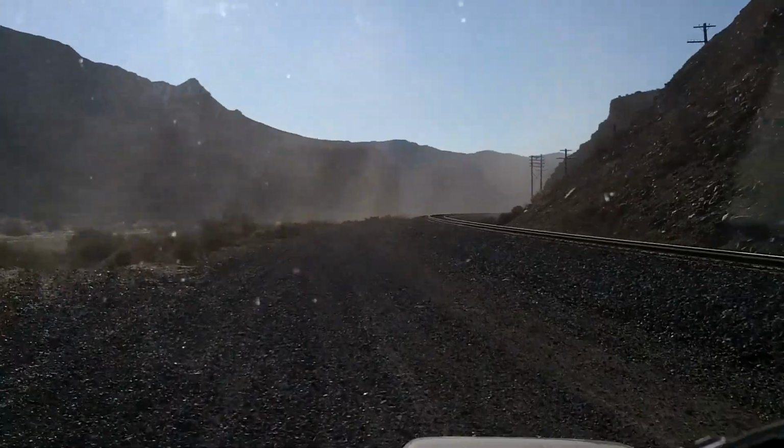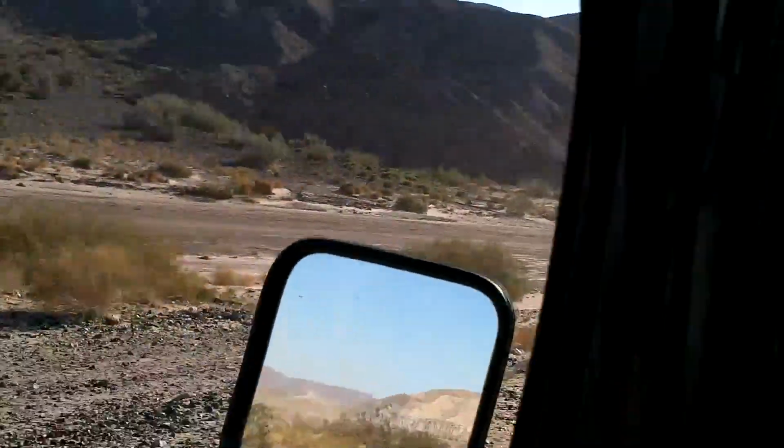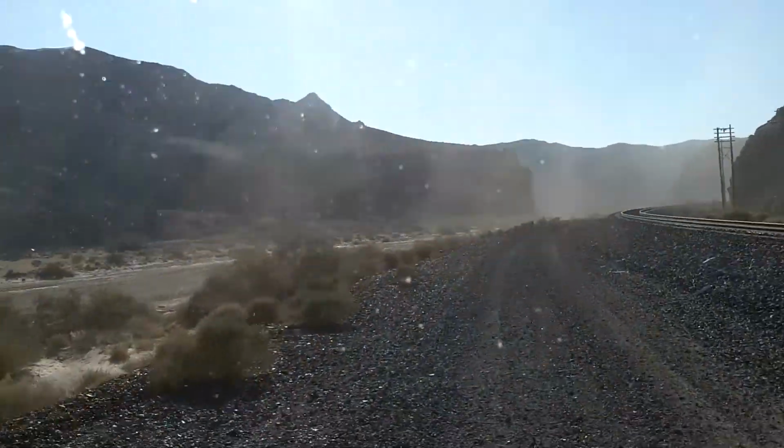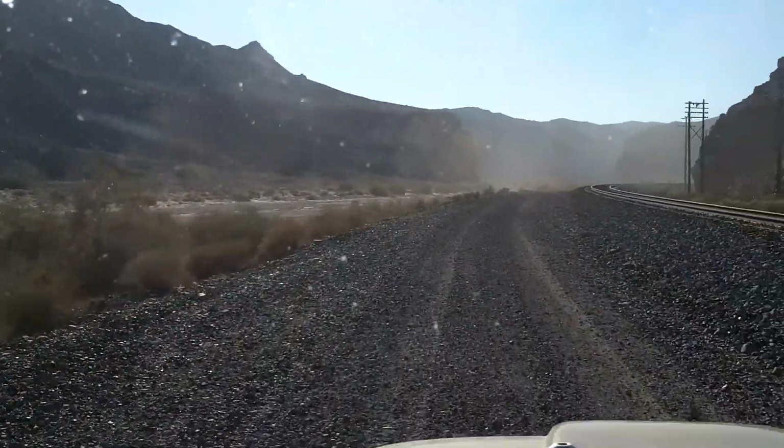Now this is following the tracks, but there's portions of this where you go down the riverbed. The riverbed's pretty smooth too. Once we got to it, we were going through a little rocky area there. There's places where we'll cross in and across some little streams and waters if the water's still there.